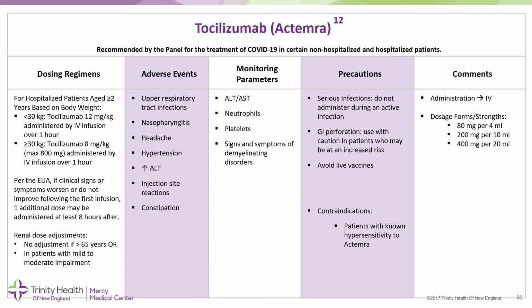If clinical signs or symptoms worsen or do not improve following the first infusion, one additional dose may be administered at least 8 hours after. For renal dose adjustments, there are no adjustments necessary if the patient is more than 65 years old or in patients with mild to moderate renal impairment. Some important adverse events to consider: we have upper respiratory tract infections, nasopharyngitis, headache, hypertension, increase in ALT, injection site reactions, and constipation.